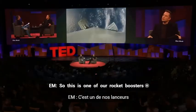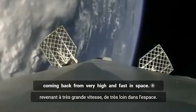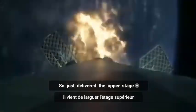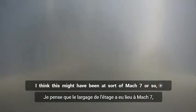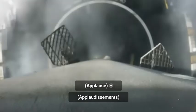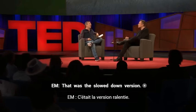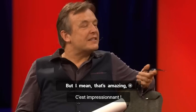Yeah, so this is one of our rocket boosters coming back from very high and fast in space. So it just delivered the upper stage at high velocity. I think this may have been a Mach 7 or so delivery of the upper stage. So that was the sped up version. That's the slowed down version. That was the sped up version. But I mean, that's amazing.